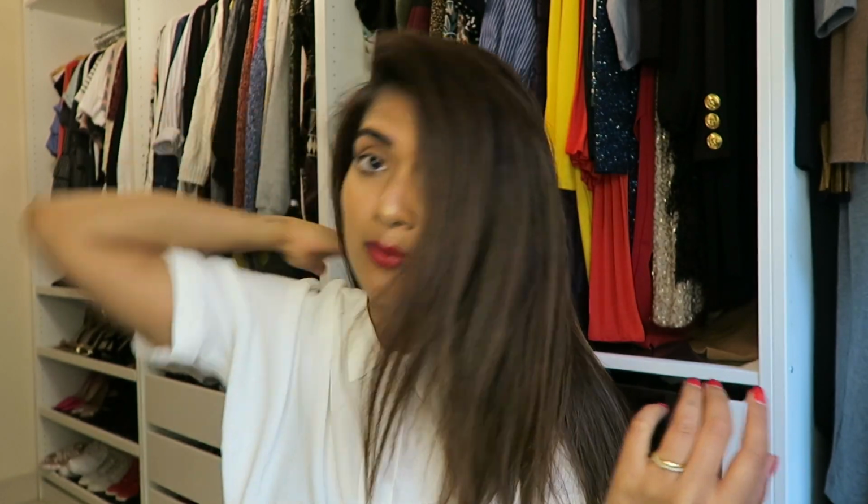And then when you've washed your hair with the shampoo, you take conditioner, and I use conditioner literally just at the ends of my hair, not in the roots. Sometimes I start from there and then bring it down, and then you just leave it in for a few minutes.